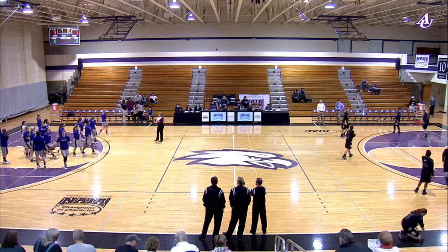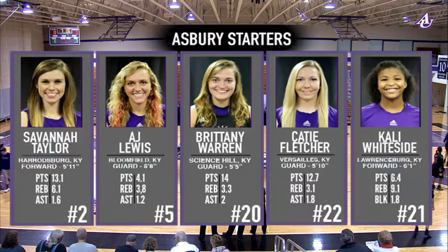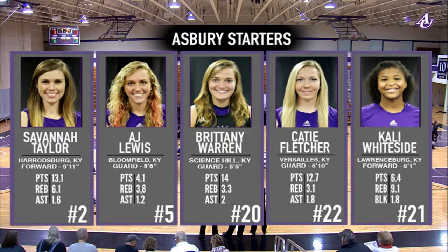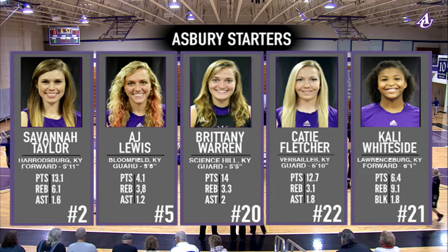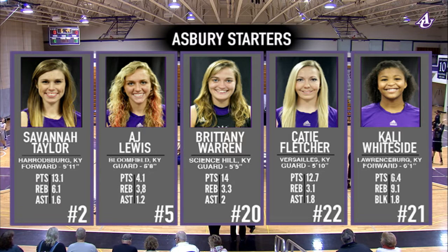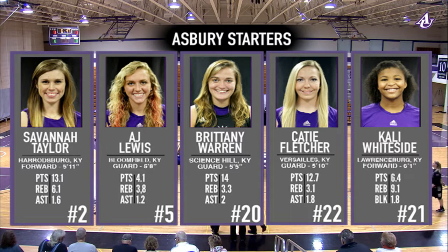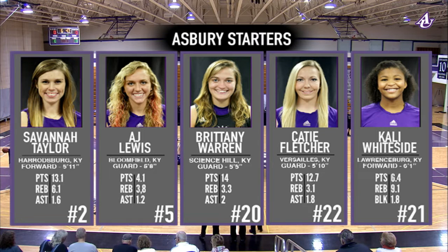We're going to go to the starting lineups of both teams here. We're going to start with Asbury, the home team. We've got Savannah Taylor, a forward from Harrisburg, Kentucky, at 5'11". She's number 2. We've got AJ Lewis, a guard from Bloomfield, Kentucky. Brittany Warren, number 20 from Science Hill, Kentucky. Sam, that's who you were talking about just a second ago. Her three-point shooting is deadly. We've got Katie Fletcher as a guard, number 22, and Khalil Whiteside, a forward from Lawrenceburg, Kentucky.